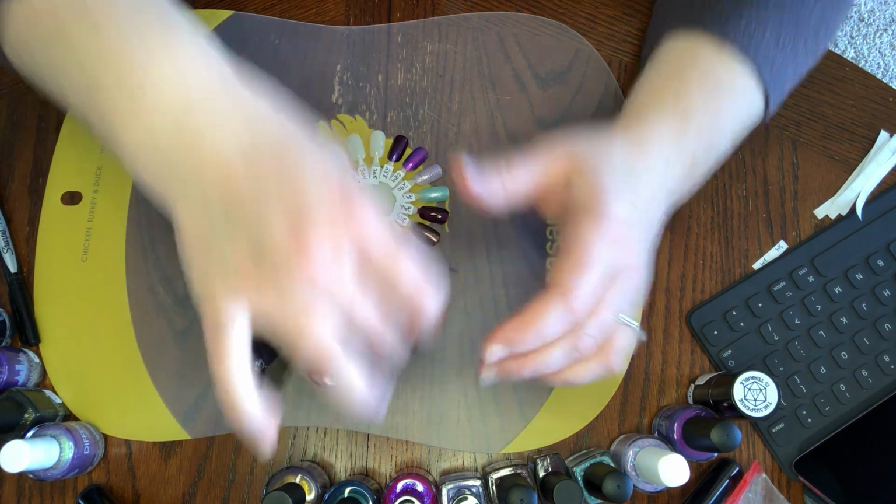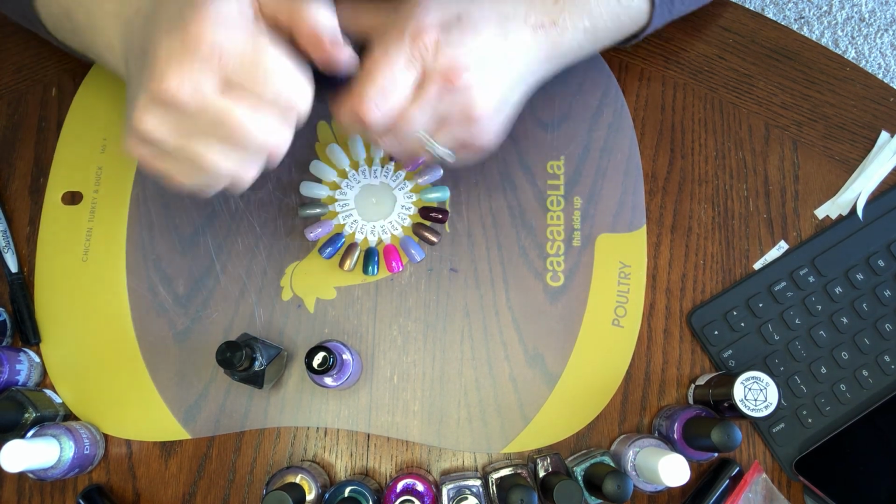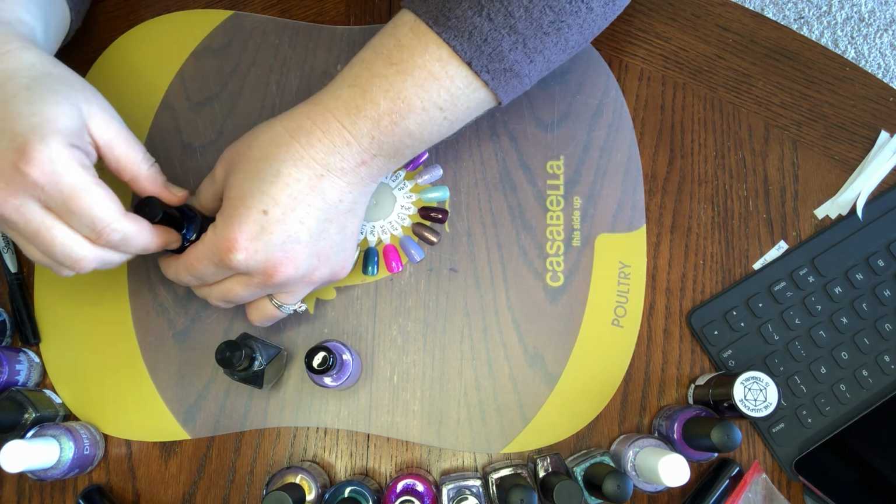All right, let's do round 2 for each of these colors. First one's going to be What Addiction, Belle of the Ball. It's going to be layer 2.